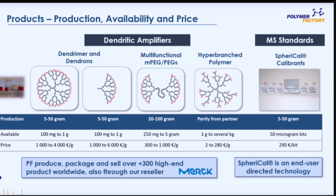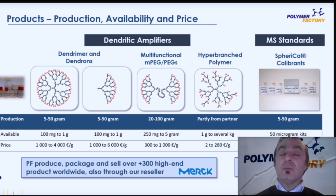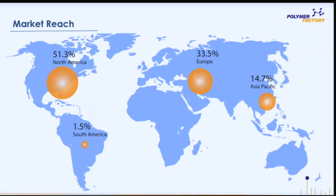The most high-end product is obviously SpheriKal, where we produce them in 50 gram scales but sell them in 50 microgram scales, and every kit contains 50 micrograms and is sold for almost 300 euro per kit. So it's a huge gross margin there. And we have, as I said, Merck as a great reseller. We use Merck as a global distributor. Of course, we also sell a lot on our e-commerce site, and that has been a great addition that we pursued in 2019.